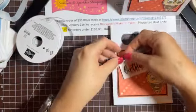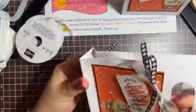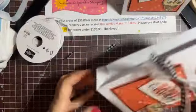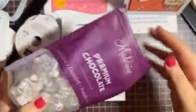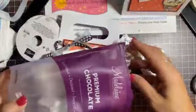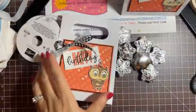Now, I think it looks fine just like this. You can put tissue paper if you'd like. To match the star theme, I've got some really fun star candies. I got these on Amazon. So I'm just going to put some star chocolates in the bag. And I think this would be a fun little gift for someone.